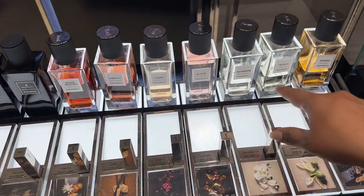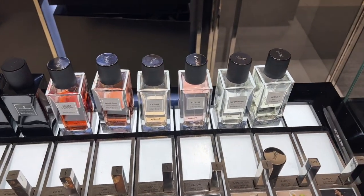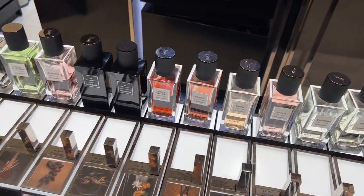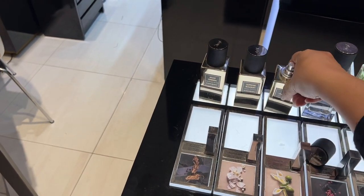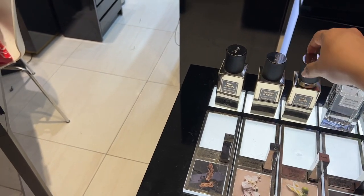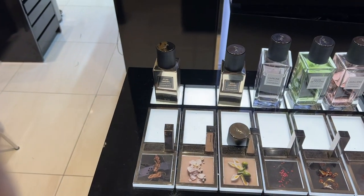jumpsuit, cabin blouse, trench, tuxedo. I've heard a lot about tuxedo. It's actually really nice. It's actually very kind of masculine, but a woman could pull it off. Wild leather, that definitely intrigues me. That's strong. That's super strong. Supreme Bouquet sounds like a floral one.